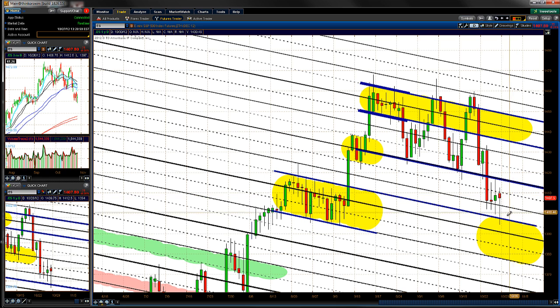So if we could hold above this area down here, above this 1398, 1397 area, obviously the hold number 1400, and we take out that 1411 area, which has been acting as resistance intraday, especially if you've been to our chat room. We've been all over that.